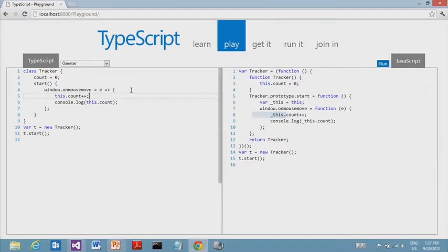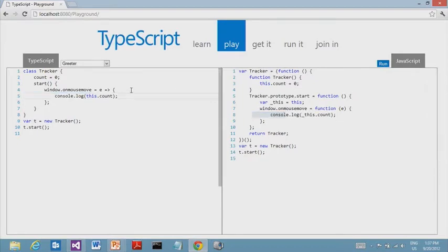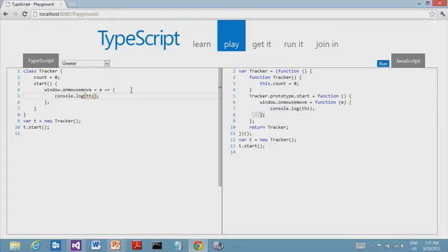The thing that's interesting, by the way, is that we will only generate that if there are references to the outer this. So notice what happens here. If I backspace here, it disappears because I'm no longer referencing the outer this in my lambda. So we'll only generate these closures if we actually need to generate them.